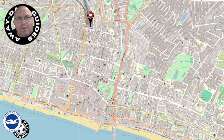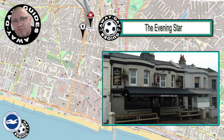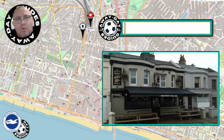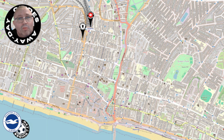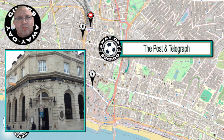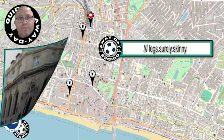So your nearest one that is definitely going to be away friendly to the train station is the Evening Star. So you come out of Brighton Station, keep to your right, head straight down the road and it's on your left. And then a little bit further towards the beachfront from there, there's a couple of Wetherspoons, but the Post and Telegraph is a little bit more popular with football fans, if you're a fan of spoons.